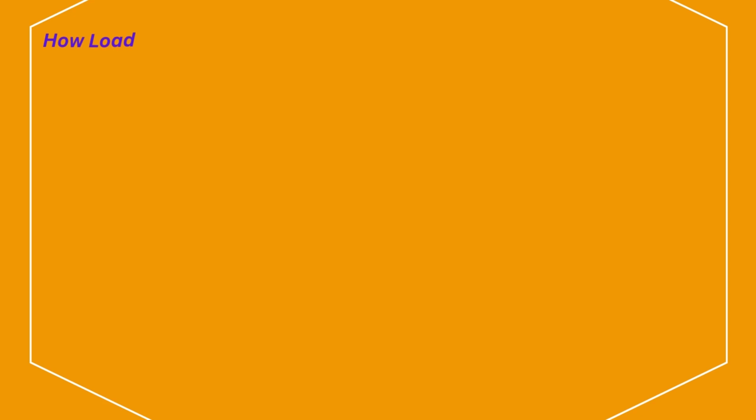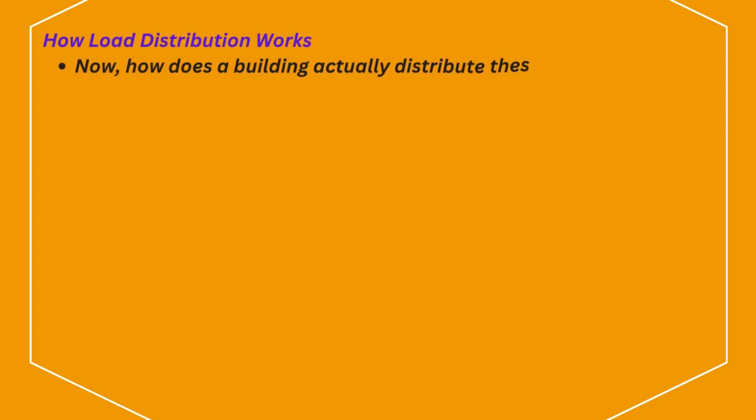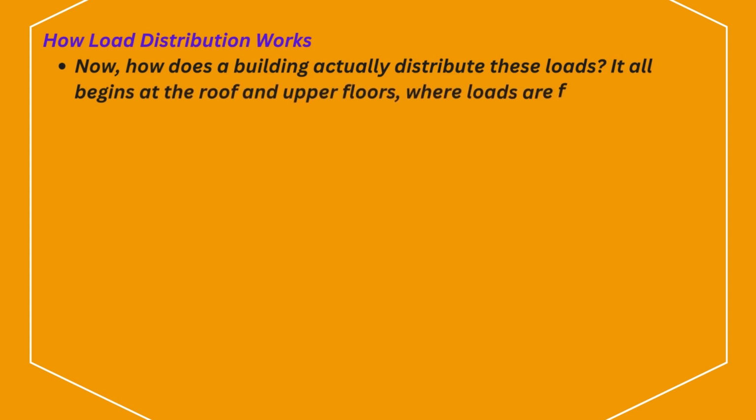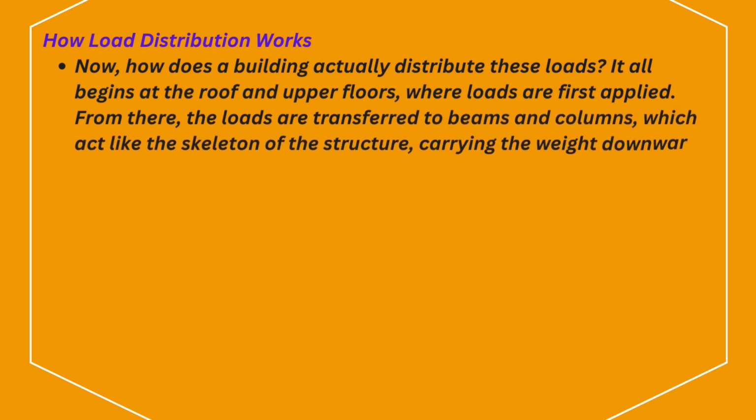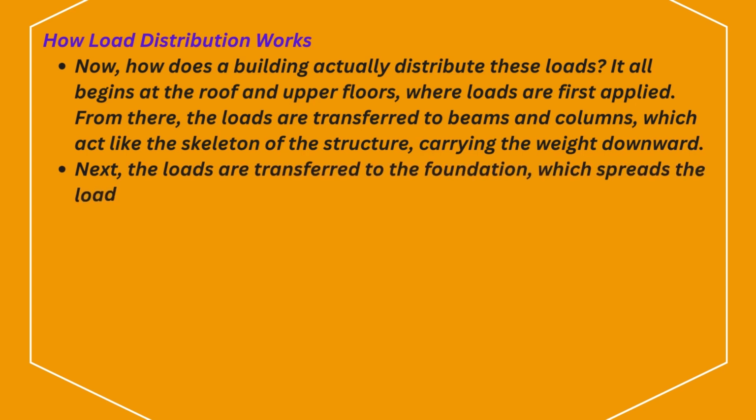How load distribution works. Now, how does a building actually distribute these loads? It all begins at the roof and upper floors, where loads are first applied. From there, the loads are transferred to beams and columns, which act like the skeleton of the structure, carrying the weight downward. Next, the loads are transferred to the foundation, which spreads the load evenly into the ground.